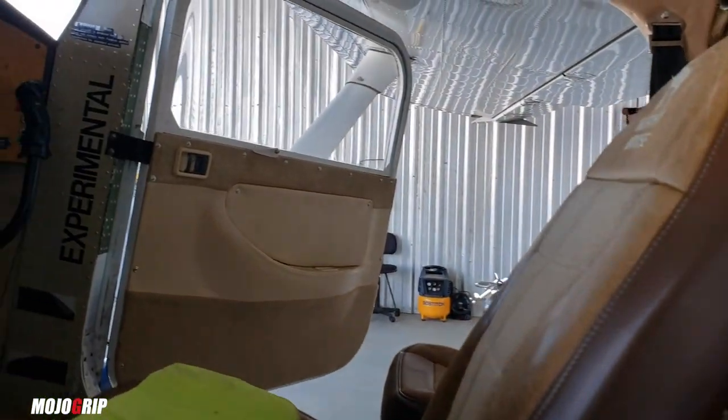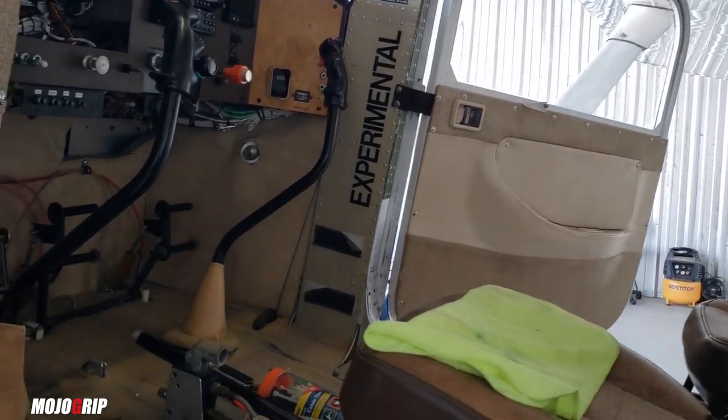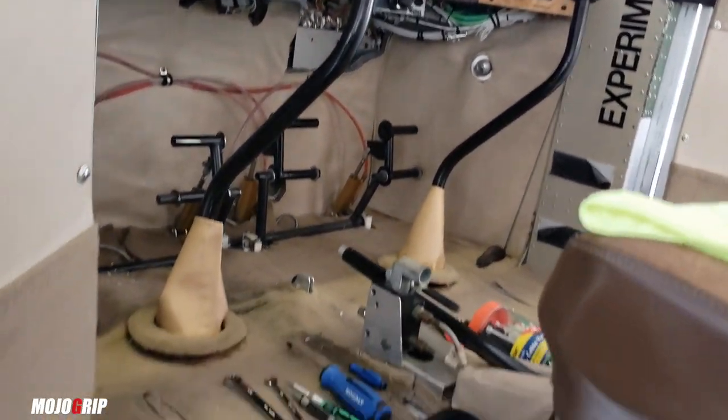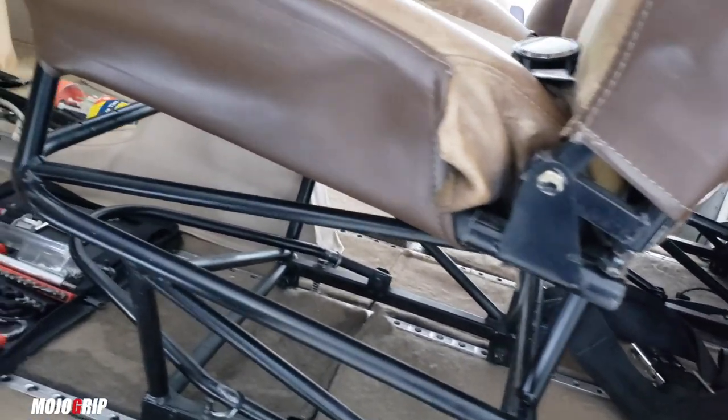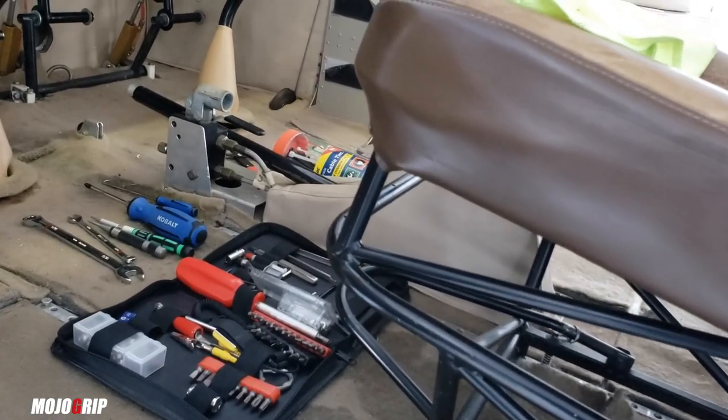Now, you come in the interior space. The main front cabin area is actually very wide. A lot of space here. As you can see, the seats scroll. And don't mind all of this. They're actually working on this plane right now. And I'll show you some of the stuff that they're working on.